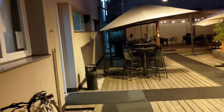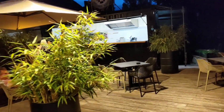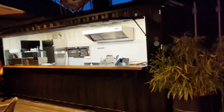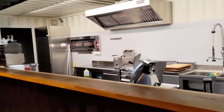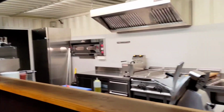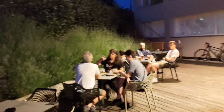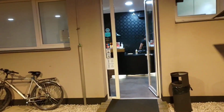So they've got this nice outside decking area. There you can see over here the Reservoir Dogs Brewery, Nova Gorica, and they've got their kitchen and things here, which obviously at this time of the evening is shut down. But yeah, pizza ovens and everything. Very, very cool. We'll have a little look at the food menu later and see what it's all about. But they have their bar through here, which is very, very cool.